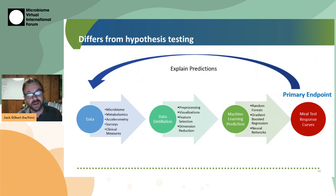We use a lot of AI approaches here. So microbiome, metabolomics, accelerometry, surveys, and clinical measures go through data distillation and machine learning prediction with things like random forest, gradient boosted regression, and neural network analysis to determine how these features, the data down here, actually allow for the prediction of meal test response curves.